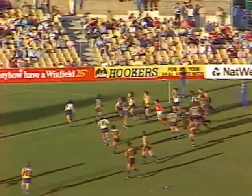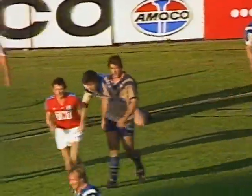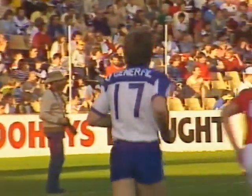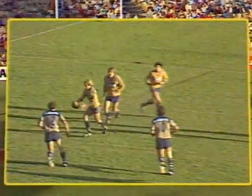This is Steve Ella. Back to Sterling. And there goes the bomb. Canterbury going back, taken and tackled in goal is Paul Langmack. Greg Brentnall takes the field in 17. 3.5 minutes of time remaining. Parramatta leading by 26 to 22.